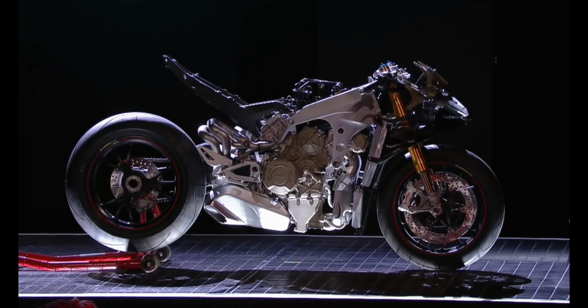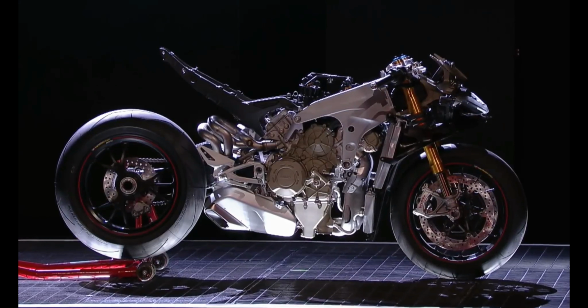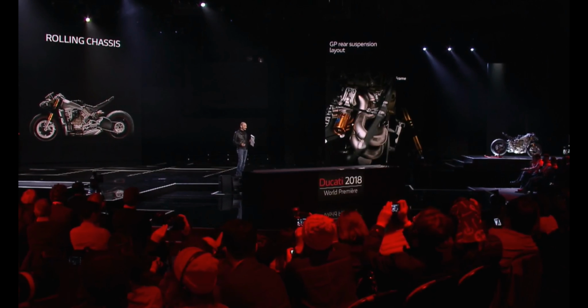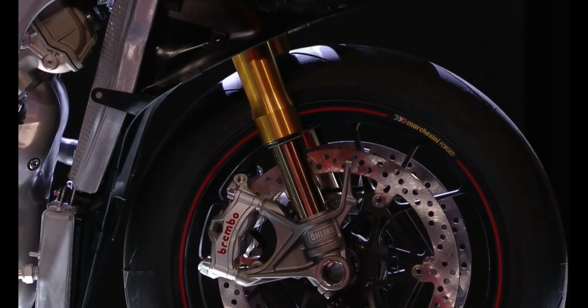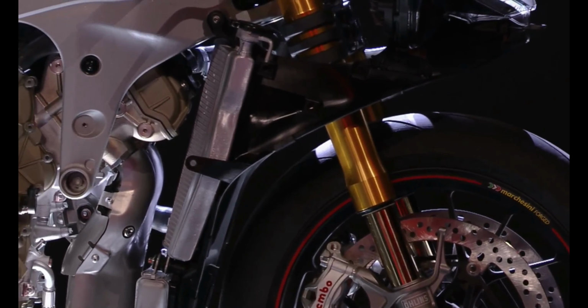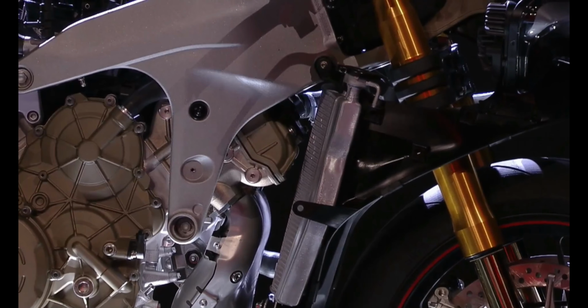It is a little bit longer on the bottom, so that we can guarantee a sort of segregation between the flexion and the torsion. These two strengths are fundamental in order to comply with traction and performance right in the middle of corners. This is a sporty bike, and performance is the key strength.